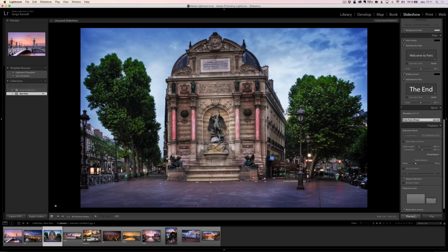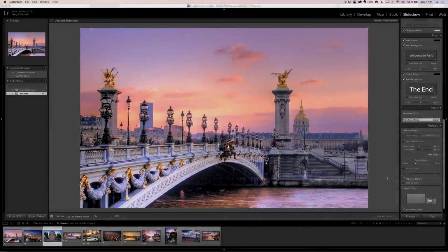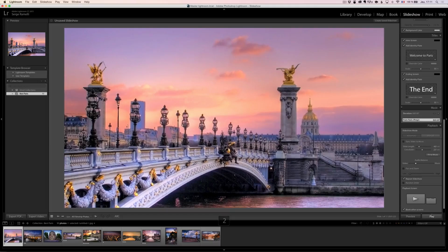If you press the space bar, that's the end of the preview. And if you want to see in full screen, you can just go to the first photo and click on play, and then you will see the whole thing in full screen. Oh, except it's rendering on my other screen. Hold on. I've got two screens, so I'm going to click so that it renders on the right screen.